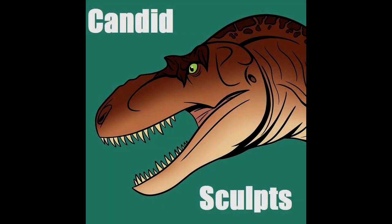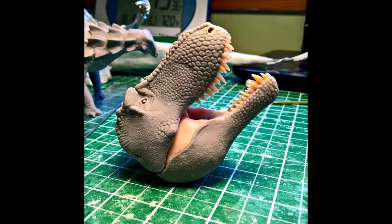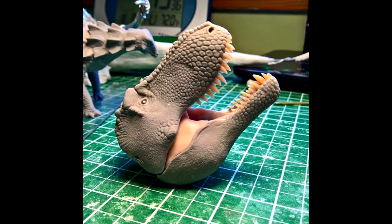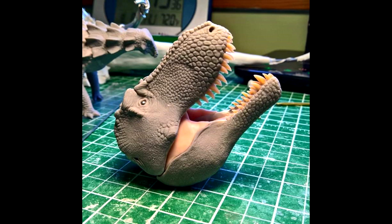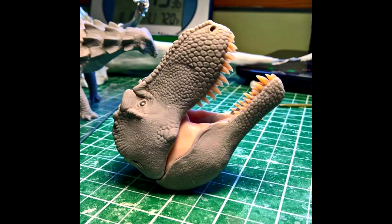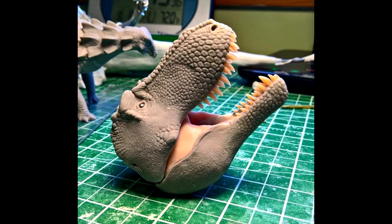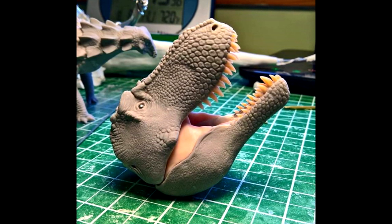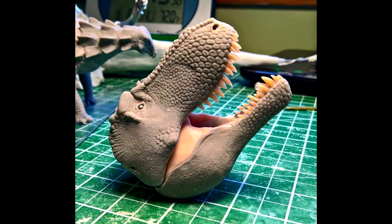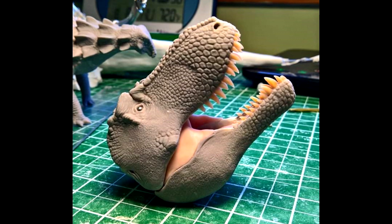As far as Candid Sculpts goes, he recently showed off an image of the head sculpt of a Tyrannosaurus Rex that he is currently working on, and the full body will follow after the head sculpt is finished. Just judging by the head sculpt, you can see how really beautiful the detailing is starting to turn out on this Rex. And after seeing the recent image of his Albertosaurus, you're pretty much guaranteed a quality sculpt when it comes to a Candid Sculpts dinosaur model.